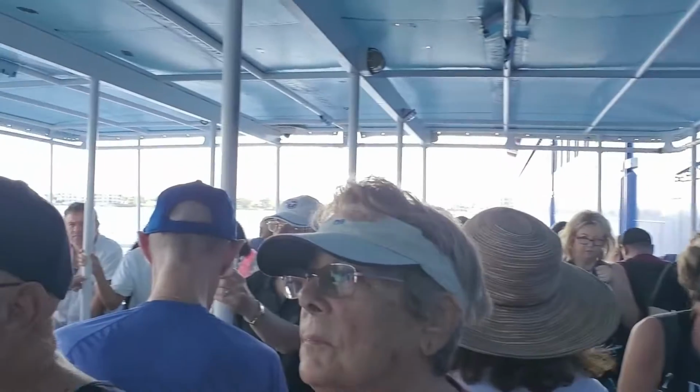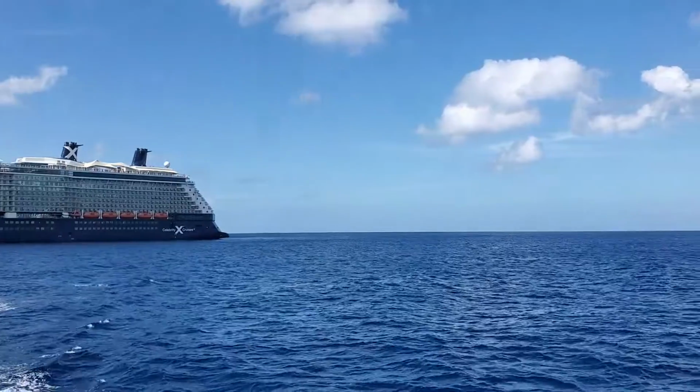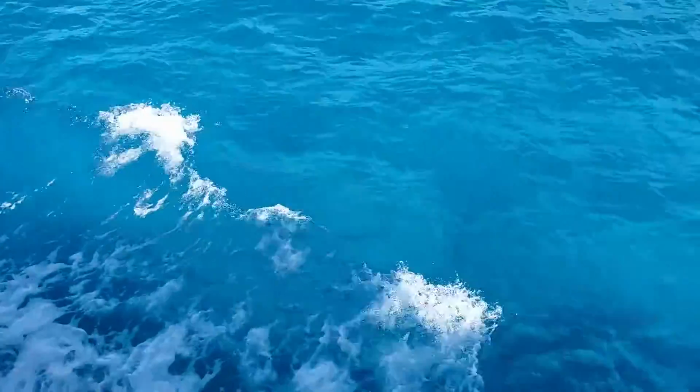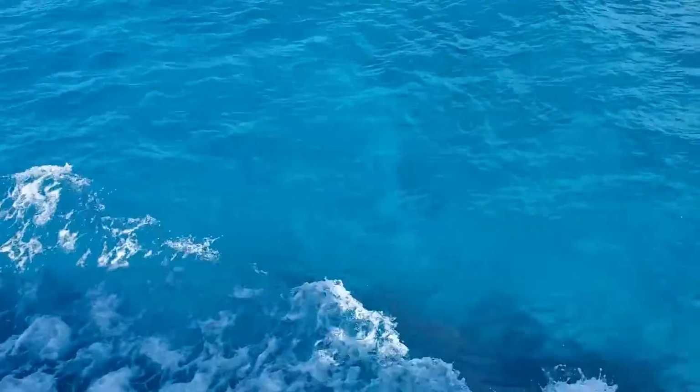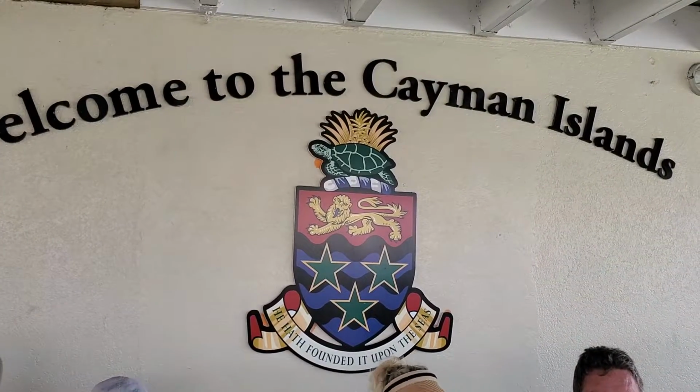Okay, so we are in Grand Cayman. Because of shallow waters, we're on a tender boat right now. And the water here is really, really choppy. You really got to be careful when you get on this tender boat. You gotta see the color of this water. This video does not do it justice. It's such a beautiful aqua blue turquoise color. Gorgeous. We made it to Cayman Islands.